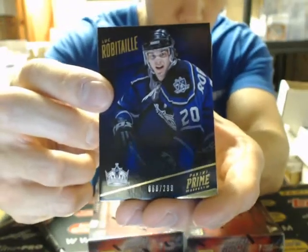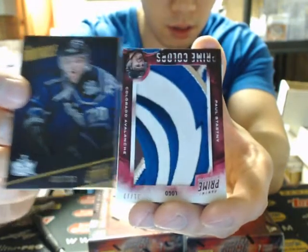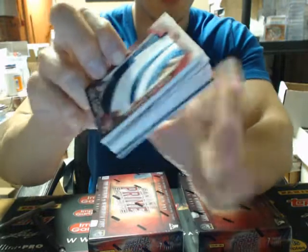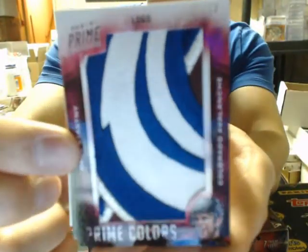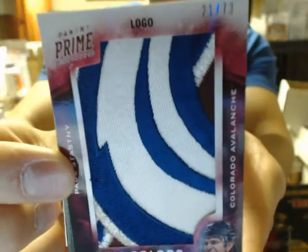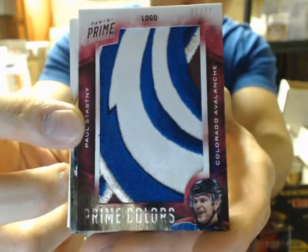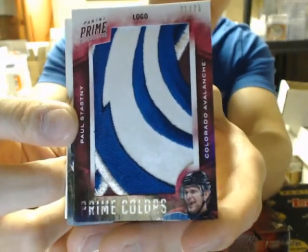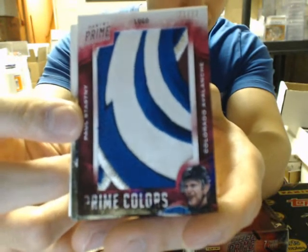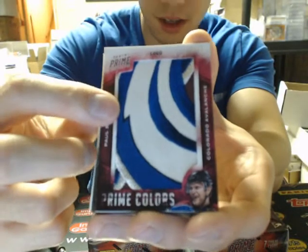Mr. Lucky Luke Robitaille, the 200. Lucky Luke. Oh, wow. Oh, nice. Oh, that's a sick prime patch. For the Colorado Avalanche, Paul Stastny, 21 of 73. So it looks like they used three or four different jerseys for this one. Very sick logo there for the Avalanche.